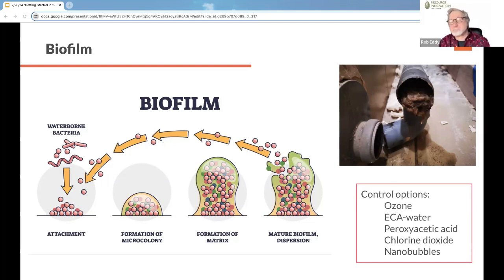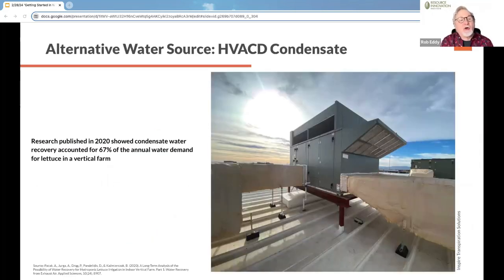Okay. Here we go. We're going to move on to a new topic now. Let's talk about alternative water sources. One of the most potent strategies in water circularity is to use an alternative water source to supplement or even replace the use of groundwater, surface water, municipal water, whatever your source is. Though not possible everywhere, of course, rainwater and HVAC-D or HVAC dehumidification condensate, those are 2 examples of nearly pure sources you can use.